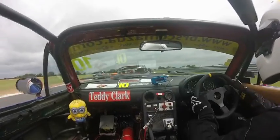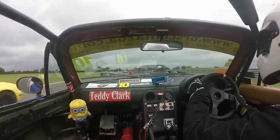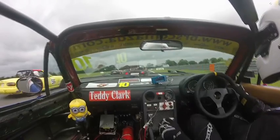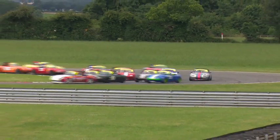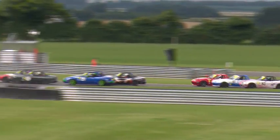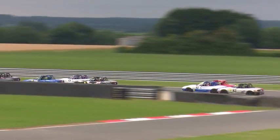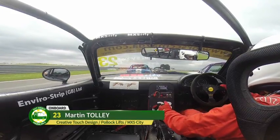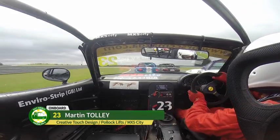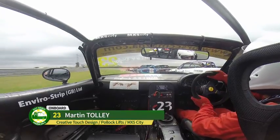Teddy Clark makes a good job around the first corner, looking to go a little bit wider to gain some momentum, but Max Norfolk making progress. Josh Jackson making progress too, and he's up into second place side by side as they come out of Wilson down into Palmer. This is the view from Martin Tolley. John Langridge immediately in front.